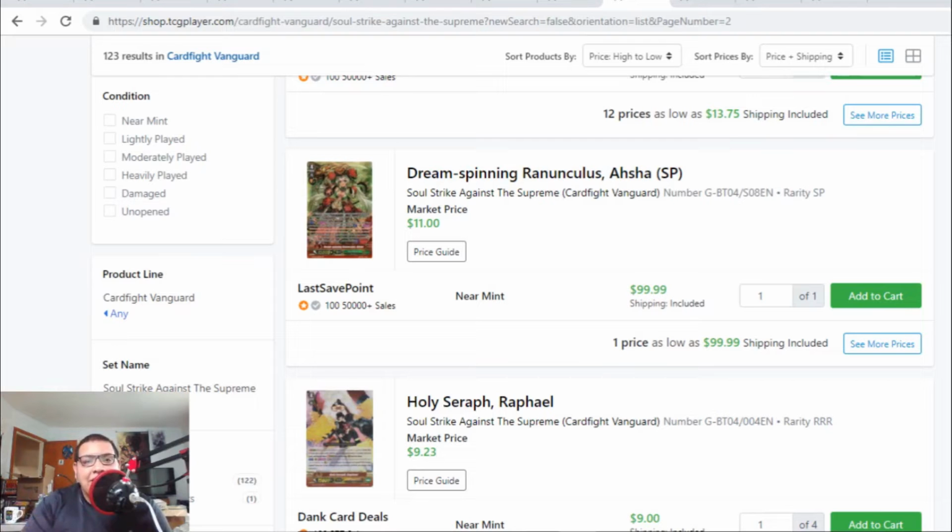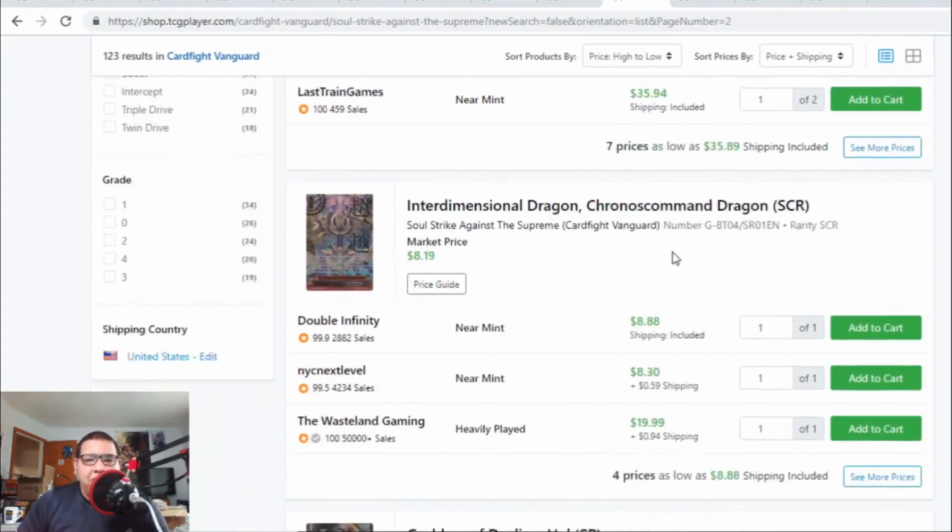The original SP Dream Spinning Ranunculus Asha, the SP Stride from G Set 4, is apparently $100, and there's only 1 listing. Keep in mind, this card did get reprinted in the SP pack, so you're better off buying the SP pack version than this one. So I'm assuming people are thinking that it's a collector's card for $100, but in all honesty, the SP pack is like $20, $25 or $30.